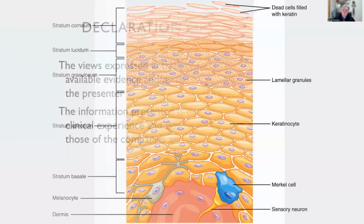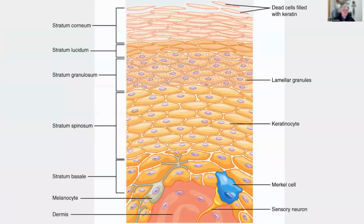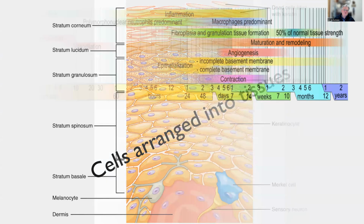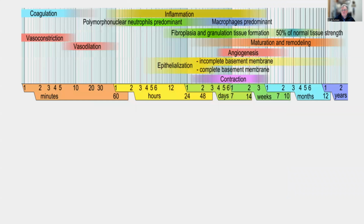Now, we know from research, and have done for a number of years, that the skin is actually composed of several layers. That's an important function because it means that we can apply friction and pressure and those sorts of things to the external layers without damaging lower structures. And to achieve this, the cells are actually arranged into tissues or tissue planes. When we damage these tissues, we know that it sets up a cascade of different physiological processes that start the healing of that area of damage.